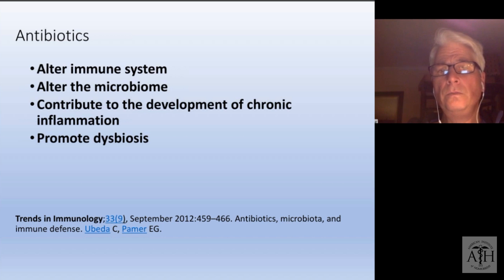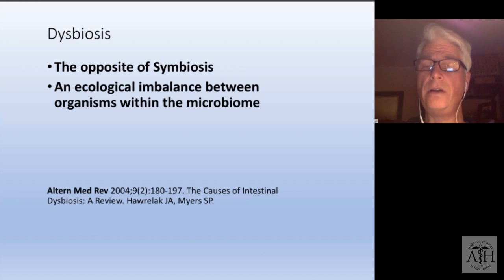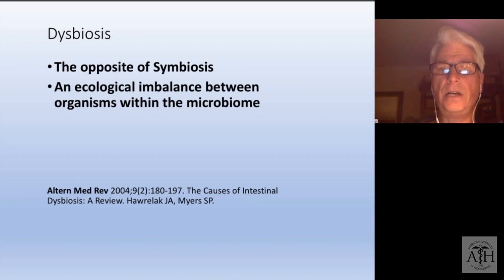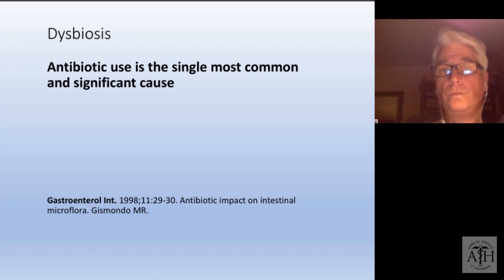Antibiotics alter the immune system, they alter the microbiome, they contribute to the development of chronic inflammation, and they definitely promote dysbiosis. And you all know what dysbiosis is, but it's the opposite of symbiosis. It's not organisms working together, it's organisms working at odds with each other, in conflict. It's an ecological imbalance between organisms within the microbiome. A urinary tract infection is a dysbiosis. A skin infection is a dysbiosis. An ear infection is a dysbiosis. And it turns out many more things are dysbiotic as well. A dysbiosis can occur anywhere on the body, and it inevitably triggers inflammation. A dysbiosis in a healthy body will trigger an immune response, which is inflammation. And we know that antibiotic use is the single most common cause of dysbiosis in our society today.